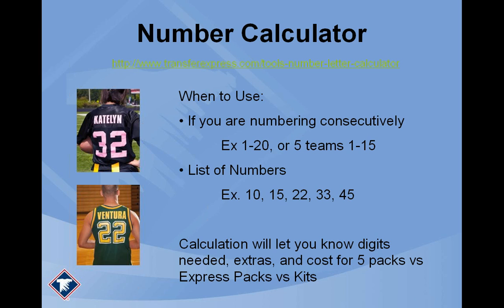If you have not done a league before, then this is definitely something that once you get your first league or you're quoting your first league, this is a topic that you come across at some point. And it's sort of funny because after so many years here, I never tire of getting those phone calls from a screen print shop or embroiderer who says, I've never done this before and I'm not sure how to approach this. And that's what the number calculator is for. The calculator will help you figure out what you need to order if you're doing consecutive numbers like 1 to 20, or of course you're going to get those teams where they just have a random smattering of numbers. Either way, the calculator will help you figure out how many 5-packs you need, or maybe you shouldn't get 5 packs.